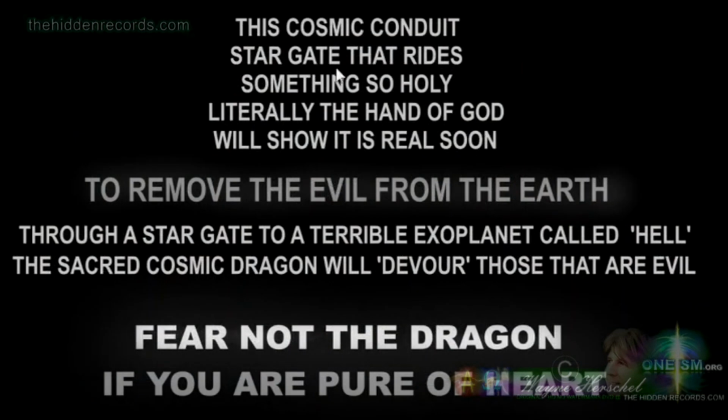The cosmic conduit stargate that rides something so holy, literally the hand of God, will show it is real soon. To remove the evil from the earth. That's what the biblical legend is. Lots of ancient civilizations have very similar things, that these visitors were benevolent. They wanted order, and that they took away the evil from the earth when they visited. And this is an important message about this dragon. Fear not the dragon if you are pure of heart.